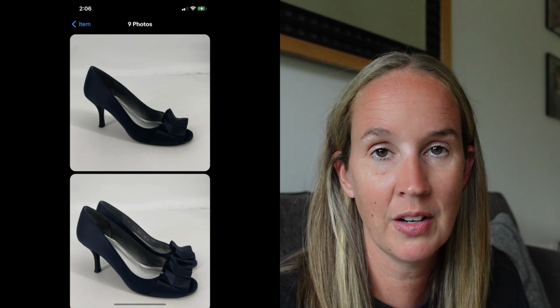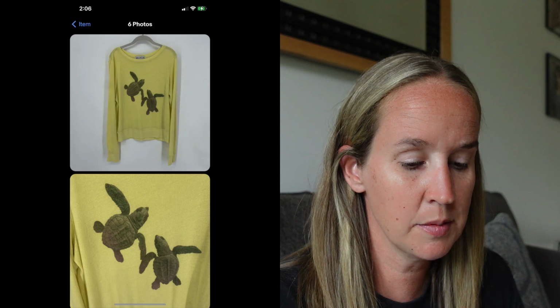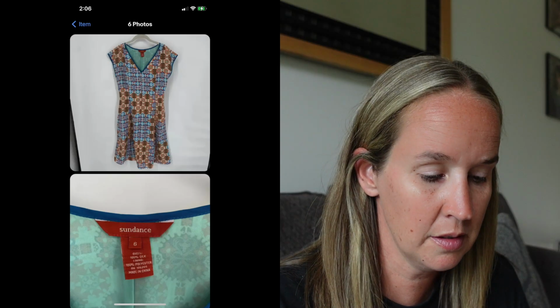I'm not picking up Wild Fox hardly at all anymore, but this one did have a couple of turtles in the front, and I feel like that was just maybe kind of trendy or cute, something different. It sold for $17. Next was a Sundance dress. This was a multicolor silk V-neck short sleeve dress, and that sold for $25.